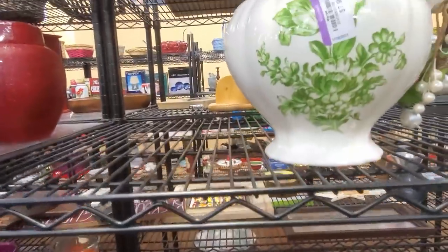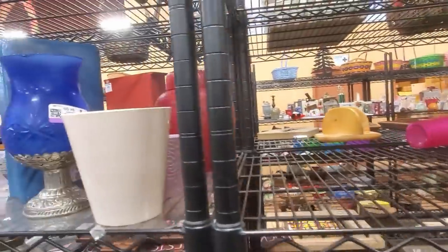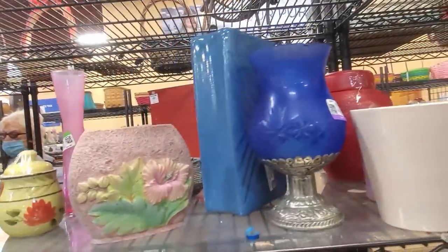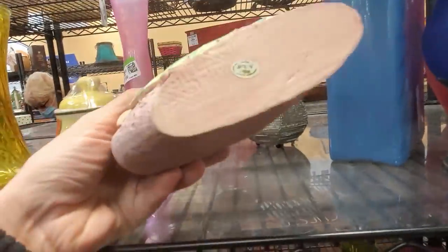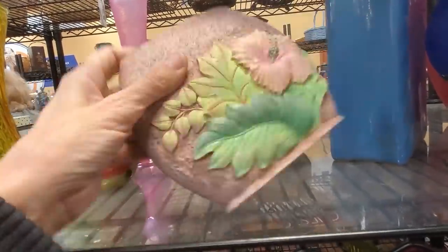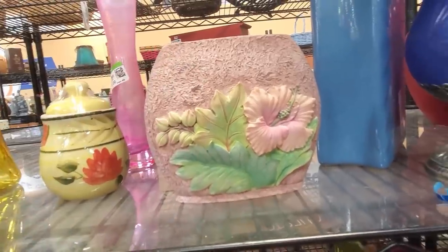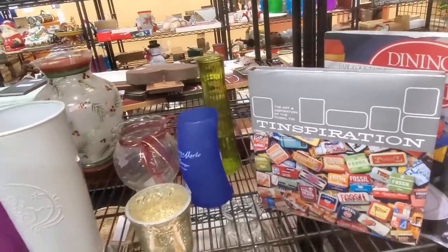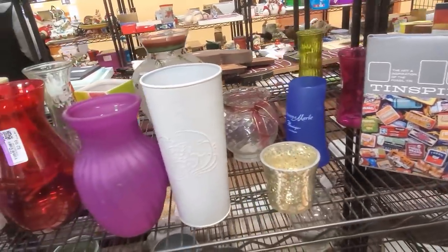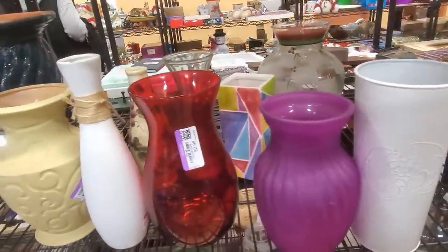Little hobbyist piece there. Okay, let's look through the vases. This one kind of had an interesting look to it, but when I picked it up, it just felt really cheap. And of course, it did have the Made in China sticker on the bottom. Probably a vintage Made in China sticker, but it just didn't have that quality for resale.